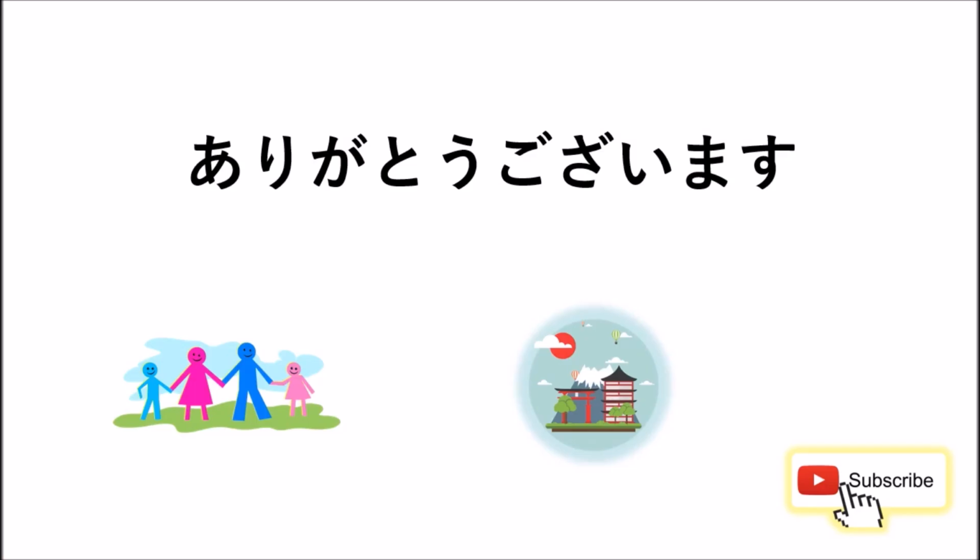So I hope you understand the difference between noni and tameni. Tameni means you do something for another person or for yourself, that is, you do something for something else. But noni means something is good for something. So it's quite different.